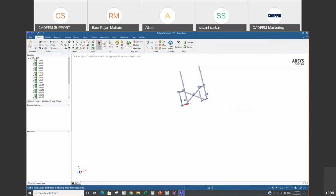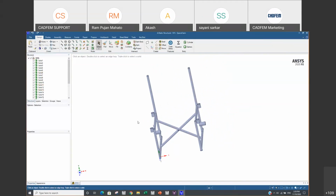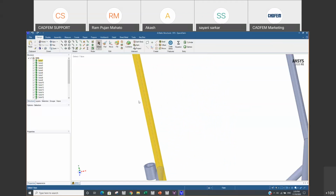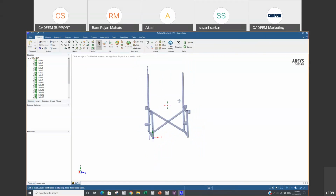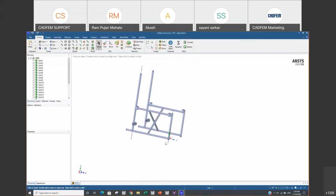You can even parameterize the different dimensions you want to mention, like thickness-wise, length-wise. You can parameterize it, and you can modify it here if you want. Like last time you asked about bone, if you want to make a crack in the bone, you can actually model that crack here in SpaceClaim, draw it. Whatever modification dimension-wise, you do it all in SpaceClaim here. So here I am only taking the structure part, only the frame part of the wheelchair, where the bigger wheel comes here and the smaller wheel comes here.